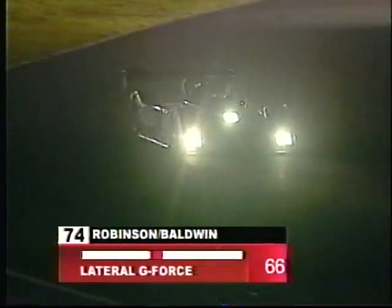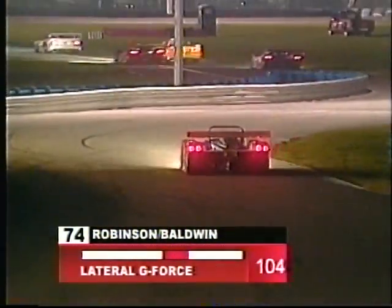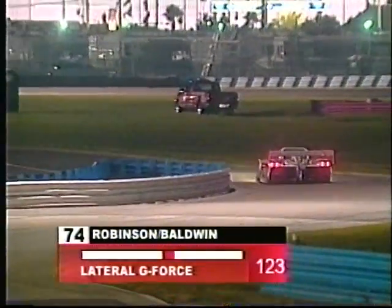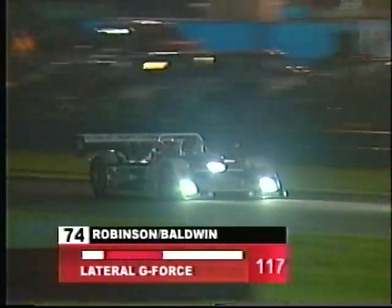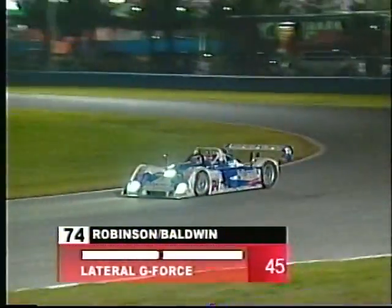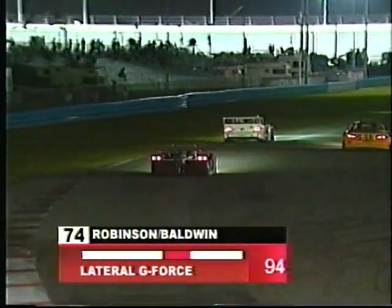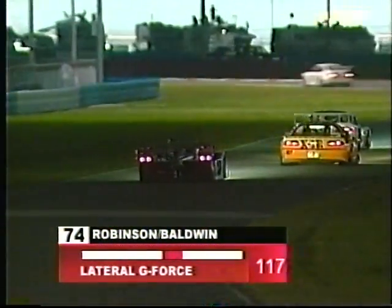And now the car leans to the right. Lateral G-force measured on the bar. Accelerates out the corner. Look how quick it picks up speed too. These cars are very light and powerful. Down to the mid-40s for the International Horseshoe. Pretty tight corner, and as we've seen, very, very slick.